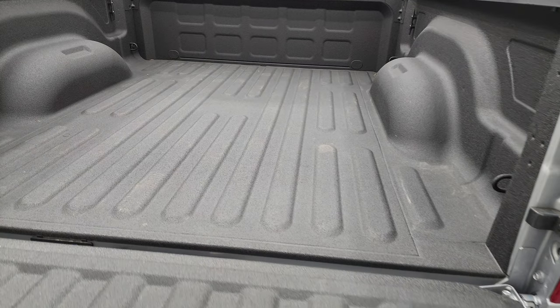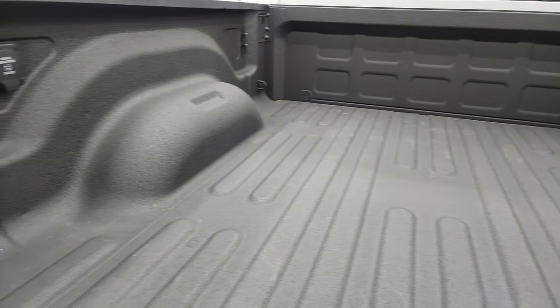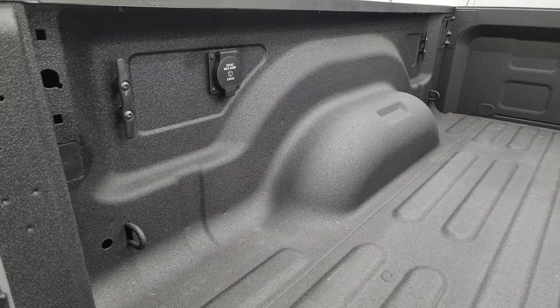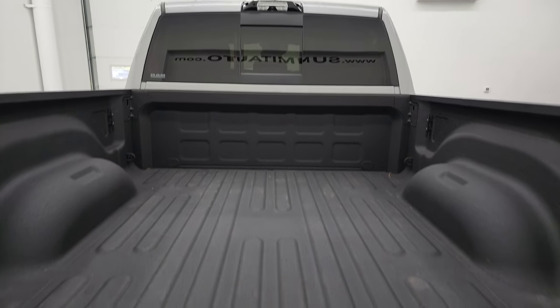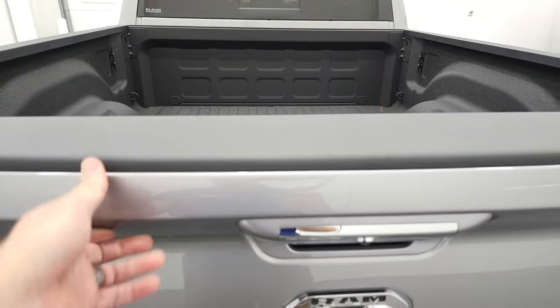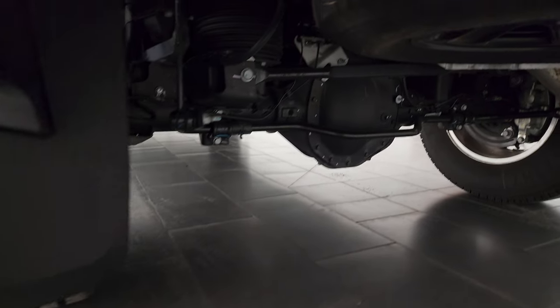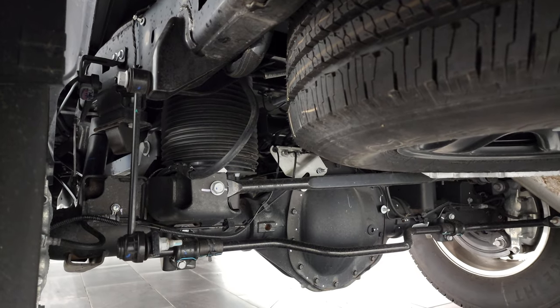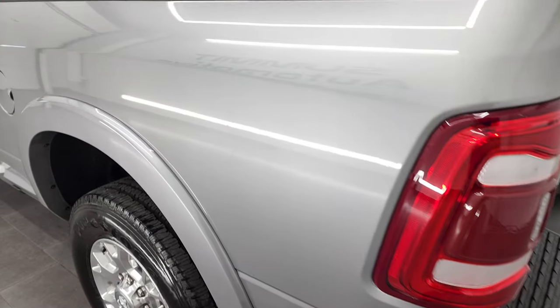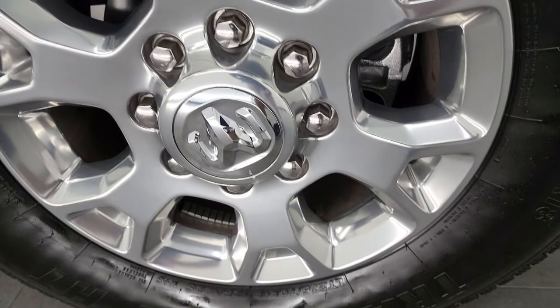It does have the power drop-down tailgate, shock down assist, spray-in bedliner, and you do get these side box tie downs. You also get 115 volt, 400 watt plug-in back here, and you get the cargo cam up there. This one also has the rear camera display, which is pretty cool. I wanted to show you this as well. It has the rear airbags, so it has the auto leveling suspension in the back, which is a pretty nice and expensive option. And for full disclosure, this back rim, no major scuffs or scrapes on there.